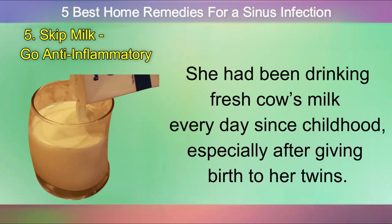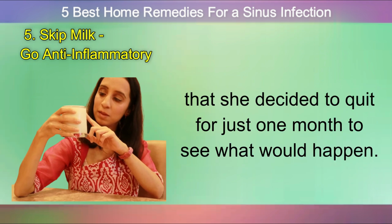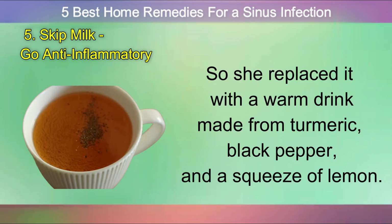She had been drinking fresh cow's milk every day since childhood, especially after giving birth to her twins. She thought she couldn't live without milk, but she was so tired of her sinus flare-ups that she decided to quit for just 1 month to see what would happen. At first, it wasn't easy. That morning glass of milk kept her full and alert throughout the day. So she replaced it with a warm drink made from turmeric, black pepper, and a squeeze of lemon.